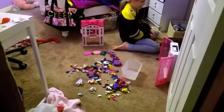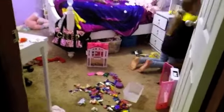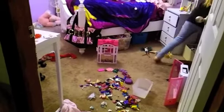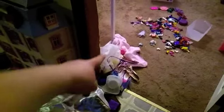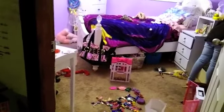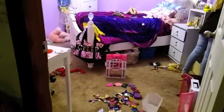Hopefully she's not going to make a big mess. Why don't you pick up this bin here that you dumped? We still have stuff to put away. Obviously, a bulletin board to put up. Hopefully Steven can do that tonight, the bulletin board.